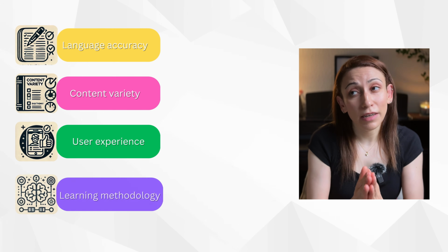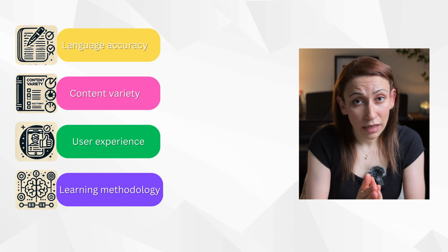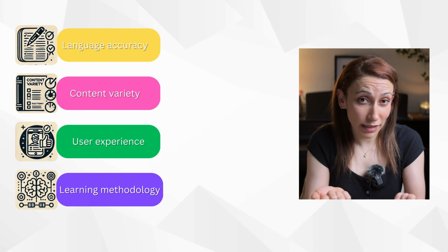And finally, learning methodology. And this is more about how the app teaches you the language. Does it rely on memorization, or does it use more immersion-like techniques? I wanted to make sure that the app's teaching style was effective and suited to different types of learners.